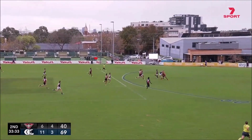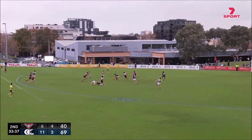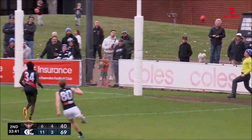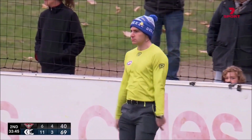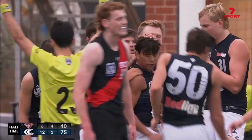Ahead of this ball. Wiedemann coughs it up to Nelson. There's Blues forward now. Motlop just has to be clean. He is. He snaps. And right on the siren, Carlton, still one. He's been great, Motlop. An electric opening half from the Blues.